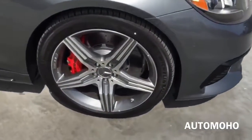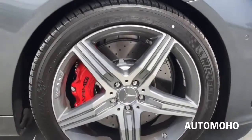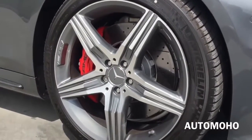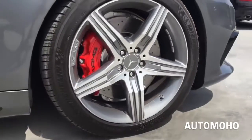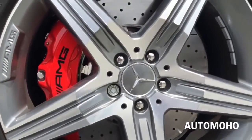Now looking at the side, you can see that this particular model comes with 20-inch AMG 5-spoke forged alloy wheels with 255/40 low-profile performance tires. Behind the wheel is the set of ventilated cross-drilled brake discs and the huge brake caliper painted in red with AMG lettering on it. The huge brake caliper also helped the S63 AMG stop a lot quicker.